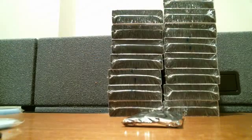Box one. I want to pull one of those eight-way books. That's what I want to pull, y'all. That's the only thing we haven't pulled is one of those eight ways. I gotta get me one of those.